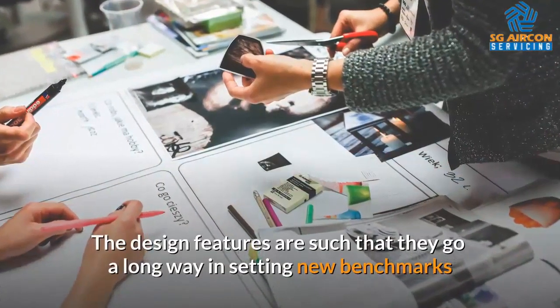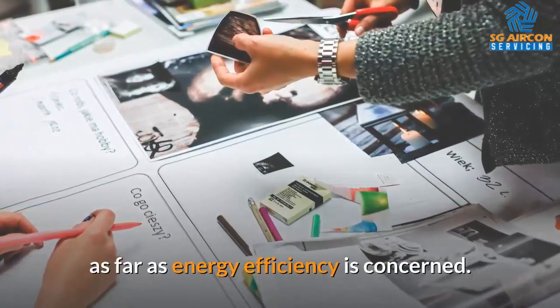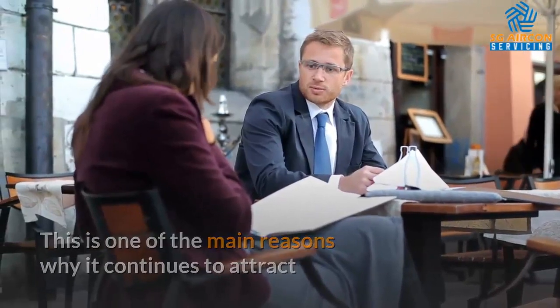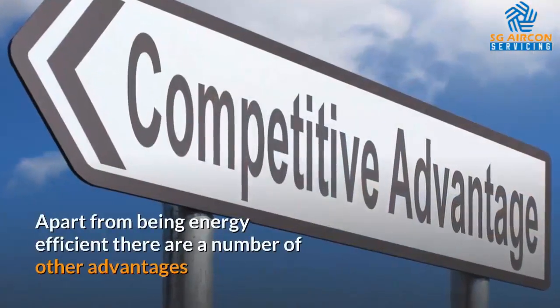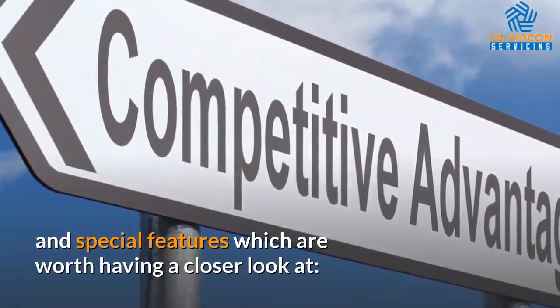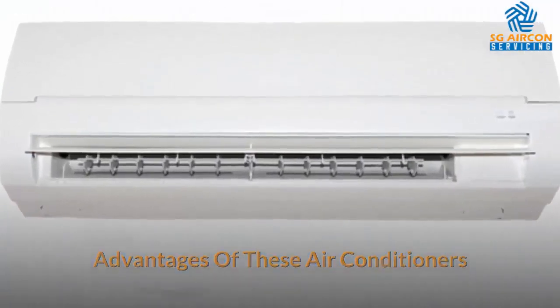The design features are such that they go a long way in setting new benchmarks as far as energy efficiency is concerned. This is one of the main reasons why it continues to attract the attention of thousands of customers across Singapore. Apart from being energy efficient, there are a number of other advantages and special features which are worth having a closer look at. Advantages of these air conditioners.